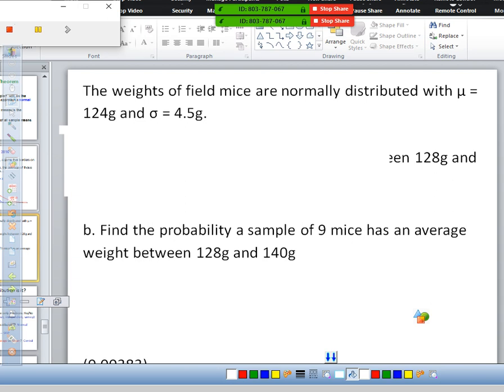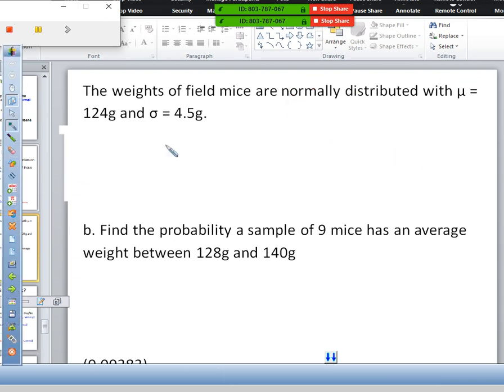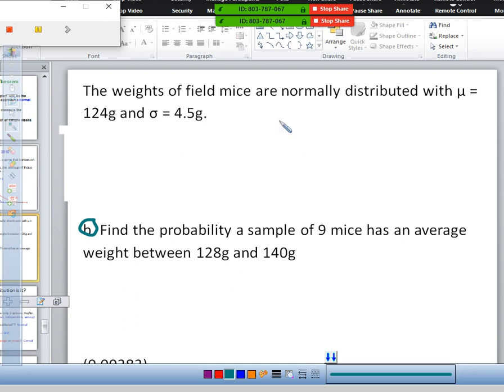So it's not about the mu. Normal will always have a mu. I made that mistake earlier talking about that. The normal will always have a mu. Normal and mu go together. So let me kind of show you. Right, so normally distributed, looks like people are on it, and there is a sample size of 9. So this is central limit theorem.